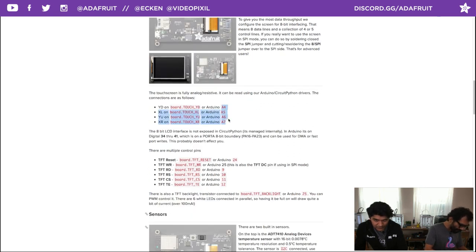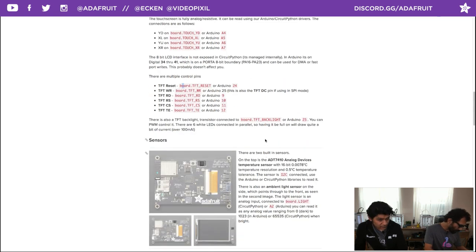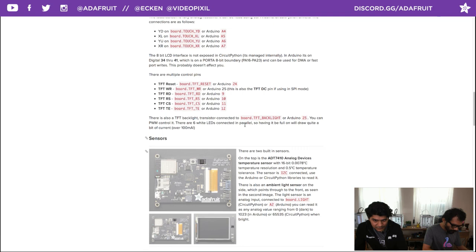And here's all the pins for the Arduino IDE. Same thing for controlling multiple controls. Multiple pins are all laid out there. You can control the backlight. So if you want to PWM the backlight, here's how to do that. It's using 6 LEDs in parallel, which is really nice.